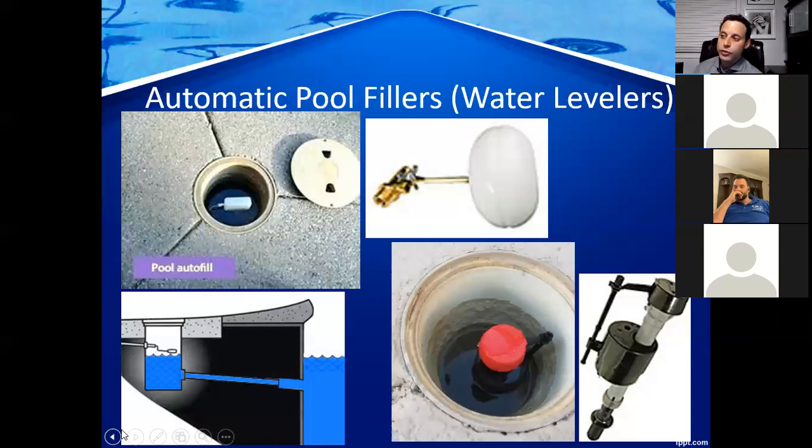But you can also build your pool with a device called an automatic pool filler. And it essentially turns your pool into like the upper tank of a toilet. I don't know if you've ever seen how the upper tank in a toilet works, but there's a float mechanism. When the tank of the toilet fills up with fresh water, the float reaches its high point and the water stops. So that exact mechanism. In fact, this mechanism right here is the exact same device you would find in most toilets.